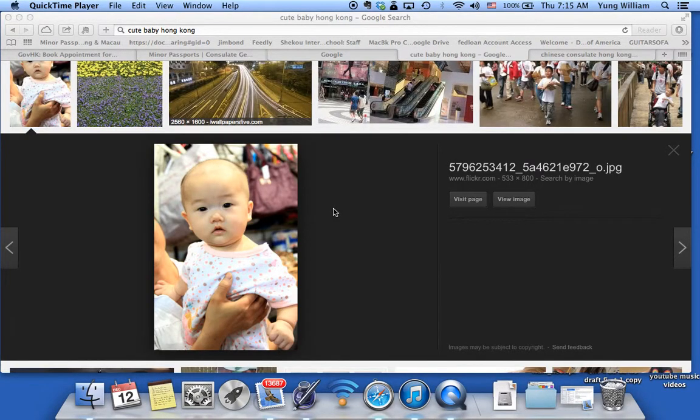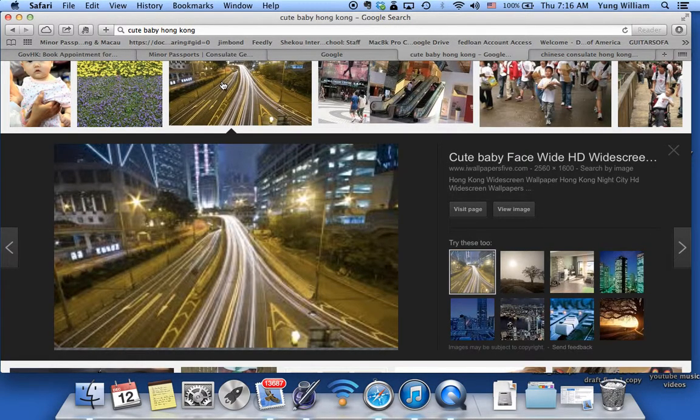So you live in Shekou, Shenzhen. You're about to have a baby. So first of all, congratulations. My name is Will. I'm a teacher at SIS, Shekou International School, and just wanted to help guide you through this situation. So once again, you have to have a baby, and you're gonna have the baby in Hong Kong. So what are the steps that you need to take?